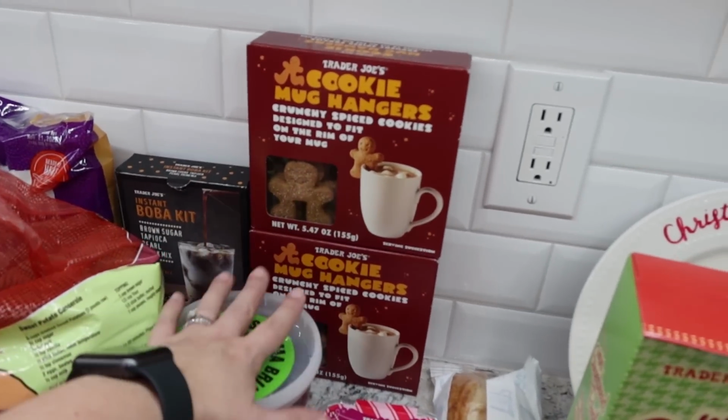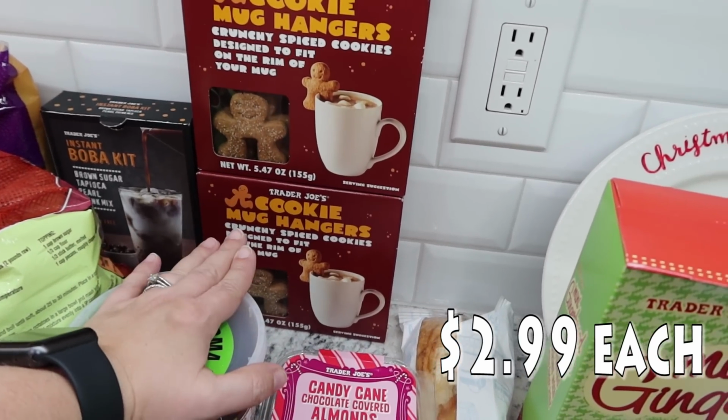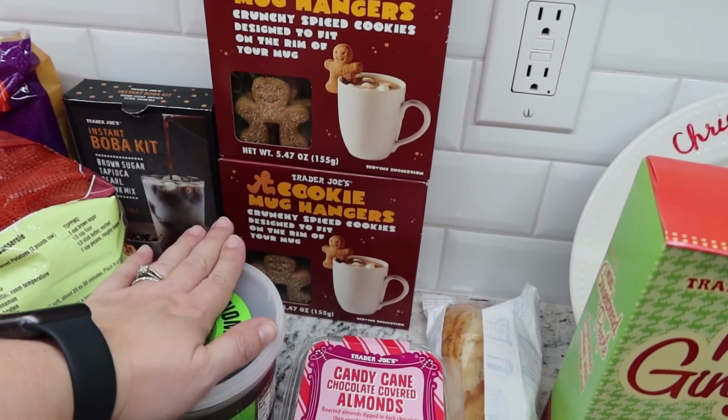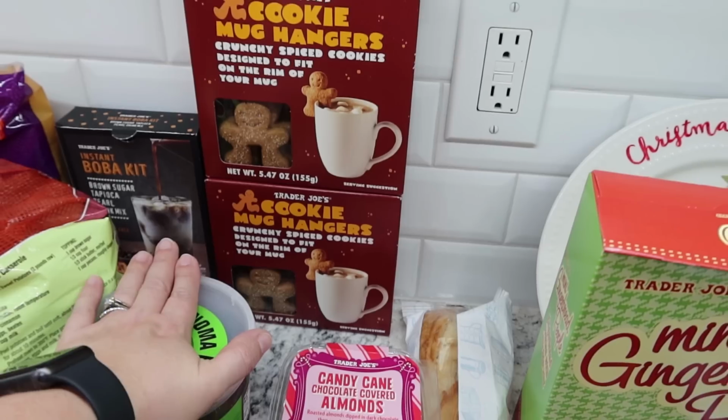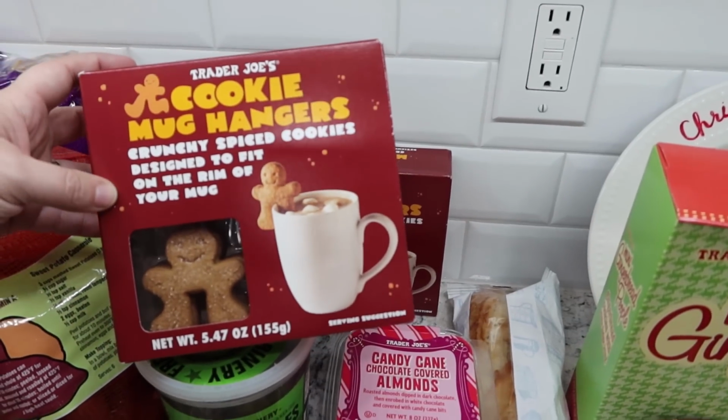Okay, I didn't talk about these. I got 2 boxes of these. I think they're 16 in each, but like I said, we are having a few kids over for a little holiday party, and I thought these would be really cute to add to their hot chocolates. They are cookie mug hangers.